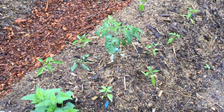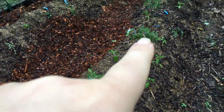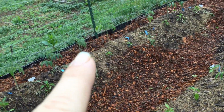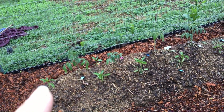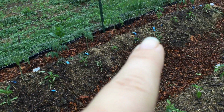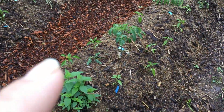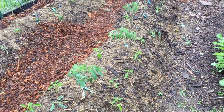And then this is my peppers and tomato row. In the center, I've got a line of tomatoes, and the same thing over here, a long line of tomatoes. And then in between them all, I've got pepper after pepper, a dozen or more. And over here, same thing on both sides, pepper after pepper, all the way down and on the other side. Lots and lots of peppers.